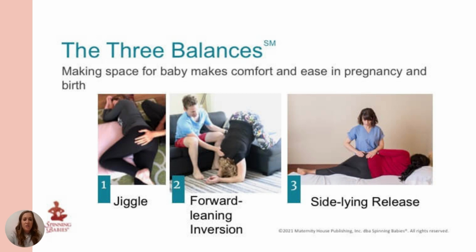Okay, and then you can see number 3 is that side lying release, and the person is lying on their side on the bed, and they have a support person there holding their hip so that they don't fall off of the bed. You want to get uncomfortably close to the edge of the bed while still being supported so that your belly is hanging just a little bit off the edge. You want to keep that bottom leg nice and straight. You want your shoulders stacked on top of each other, hips stacked on top of each other, and then you let that top leg hang down in front of you.